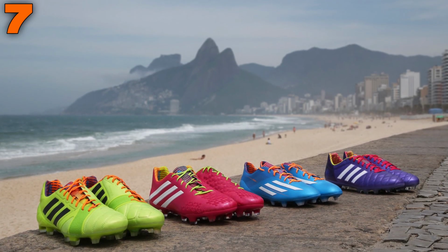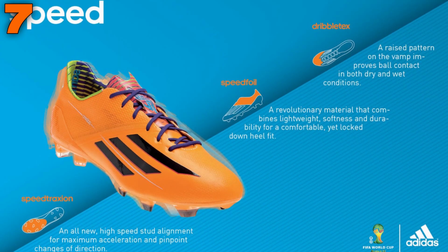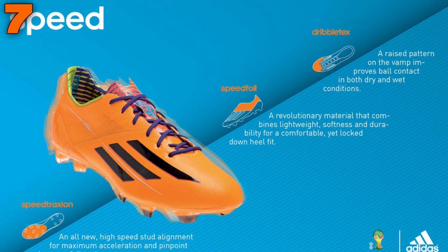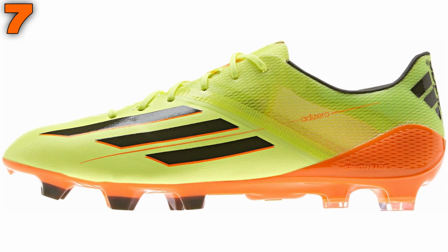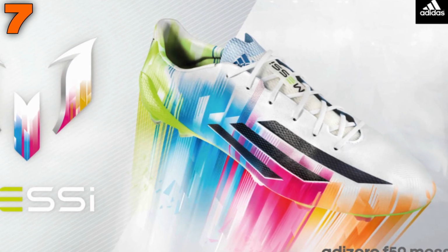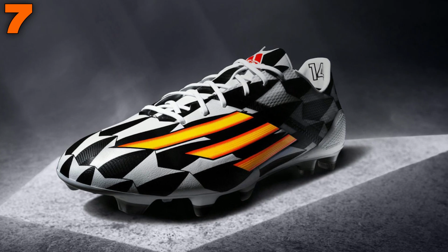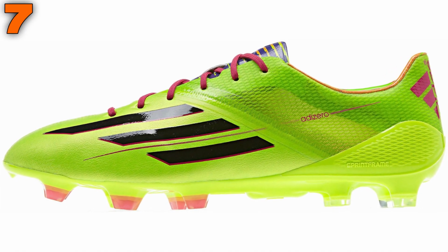The boots used a synthetic upper which used a single layer material for a barefoot touch on the ball, and a new speedfall system, which was the reason why the boots were so lightweight. It was a transparent material in the ankle and heel region of the boot. DribbleTech's texture technology enhanced friction on the ball, while a sprint frame chassis was used with an all-new speed traction stud system for added agility and acceleration. Memorable colorways include the Messi edition, the Battle Pack World Cup edition and the Samba Solar Slime editions.